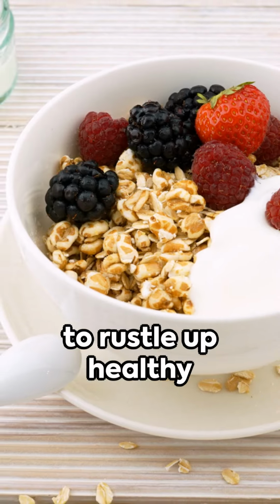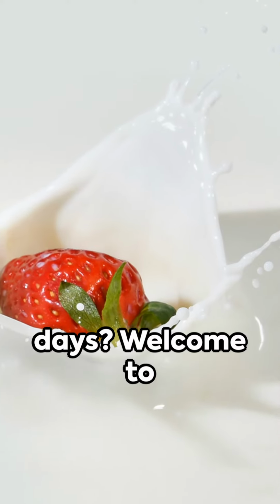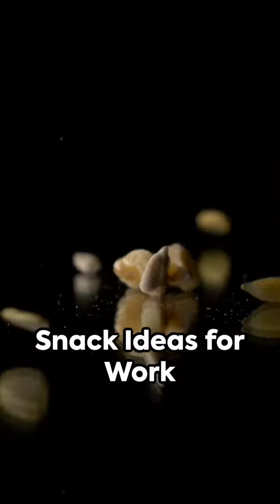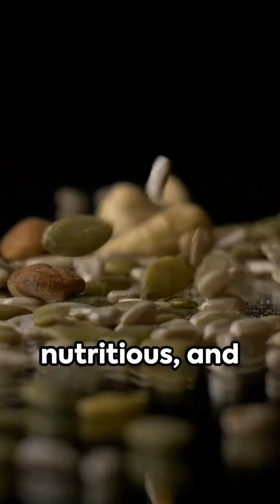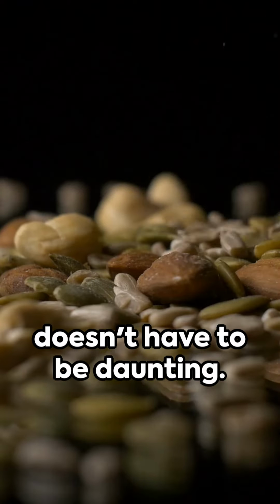Ever find it tough to rustle up healthy snacks for those busy days? Welcome to 5 DIY healthy snack ideas for work or school. The quest for convenient, nutritious, and delectable snacks doesn't have to be daunting.